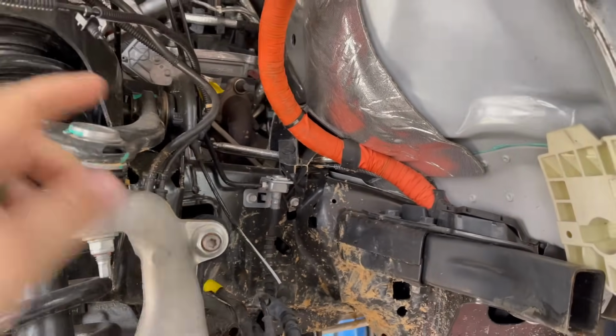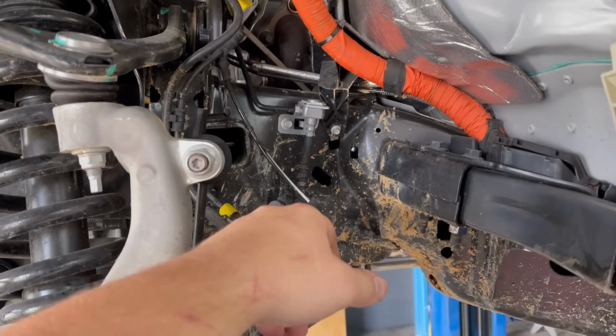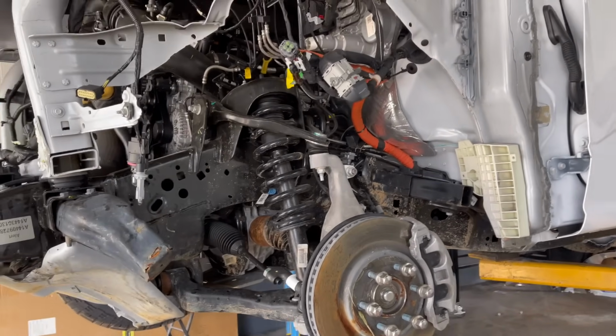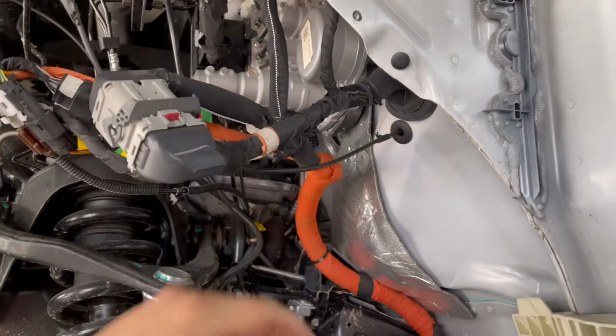And I was actually watching a video, and the only way to bleed these brakes on these newer trucks is you have to take it to a dealer. It's like $500 for a bleeding procedure, which is pretty crazy. But I mean, it looks like it's gonna be a pretty straightforward job. Basically just have to find out exactly where all these wires go right here. And I think we can just unplug them and then just lift the cab up.